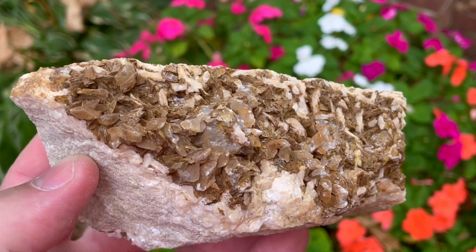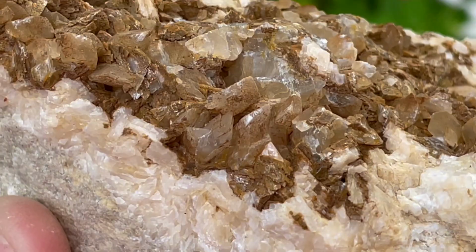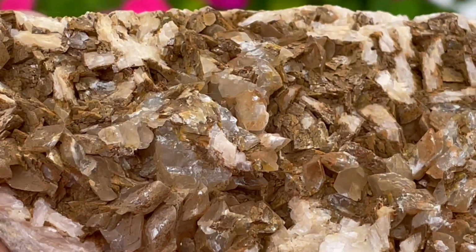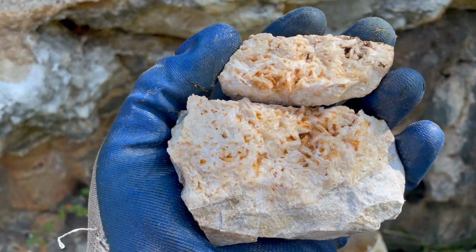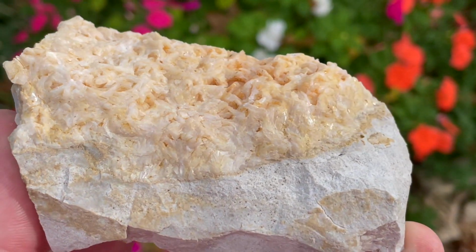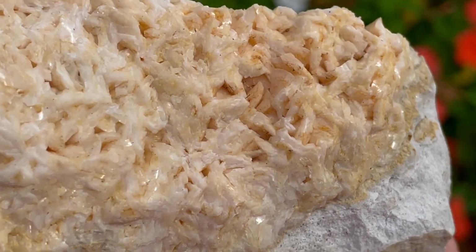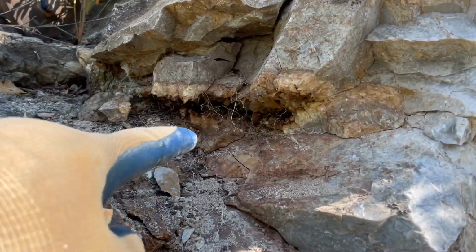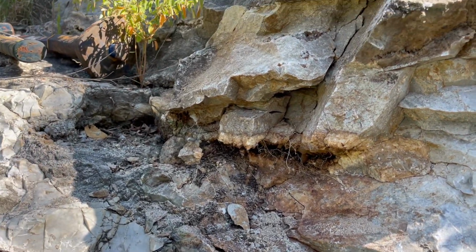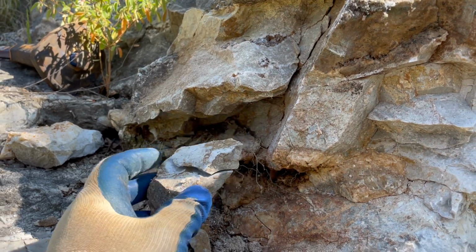Speaking of getting it cleaned up, here it is after I got it all washed off. All right, so here's a couple examples of some Dolomite that I'm just now pulling out. And I'm about to get some pieces out of here that look like they have some Druzy on them as well, or maybe some calcite crystals.